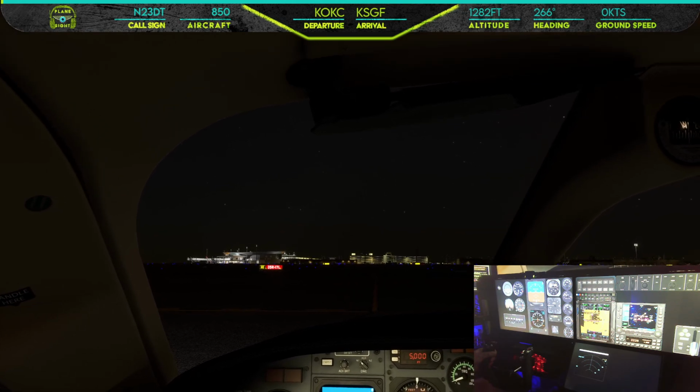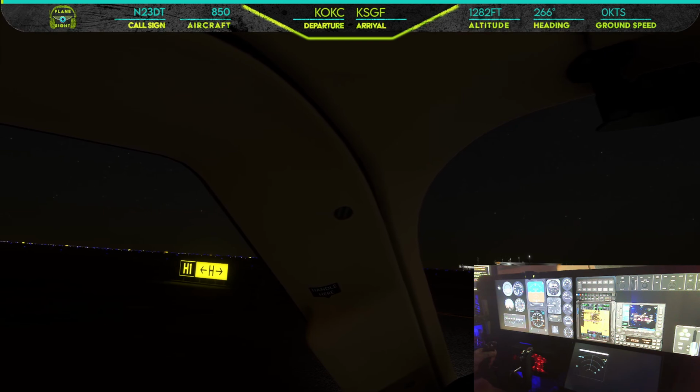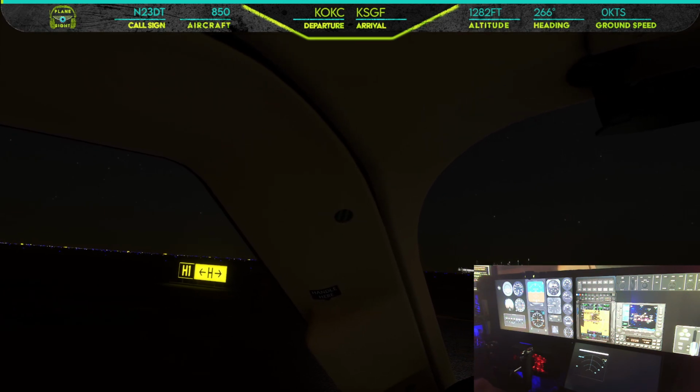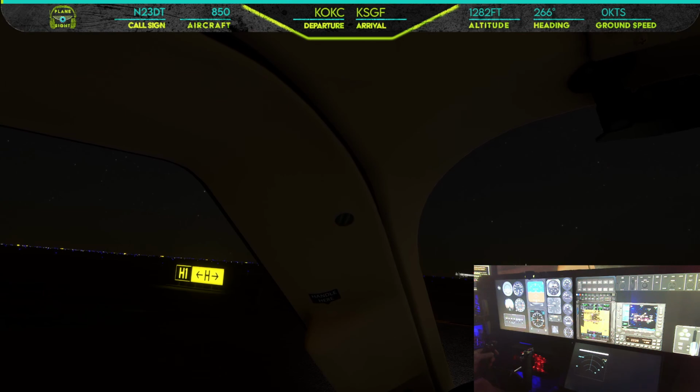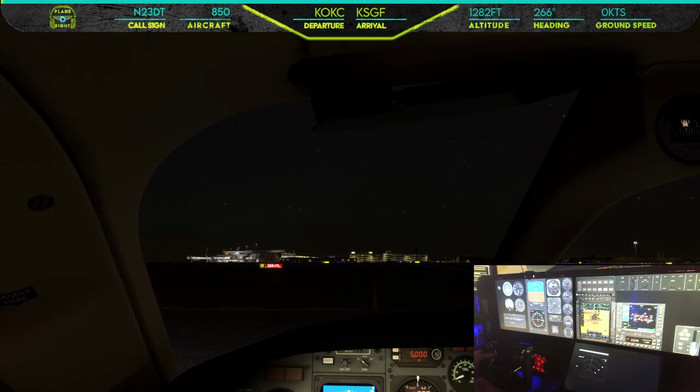Approach, November 23 Delta Tango is ready to taxi at Hotel 1, and we'll take Hotel 2 for 35 right if that's possible. Alright, 23 Delta Tango, runway 35 right at Hotel 2, taxi via Hotel Golf, or correction, Hotel 2. Hotel 2, and for the departure, November 23 Delta Tango, hold short 35 right.